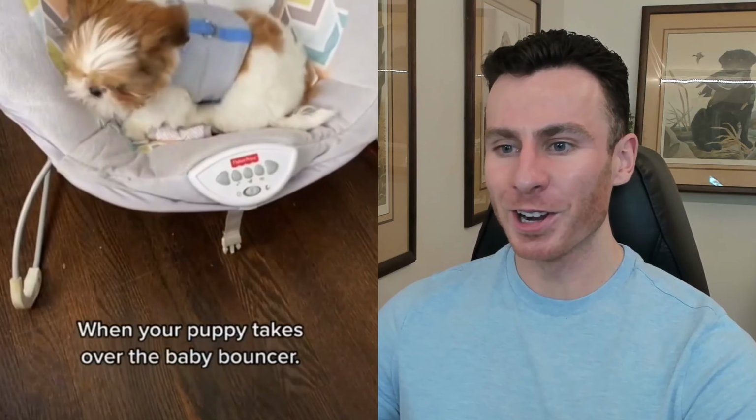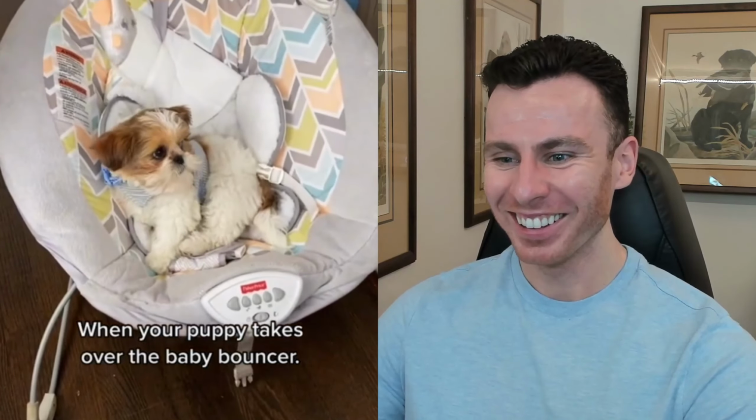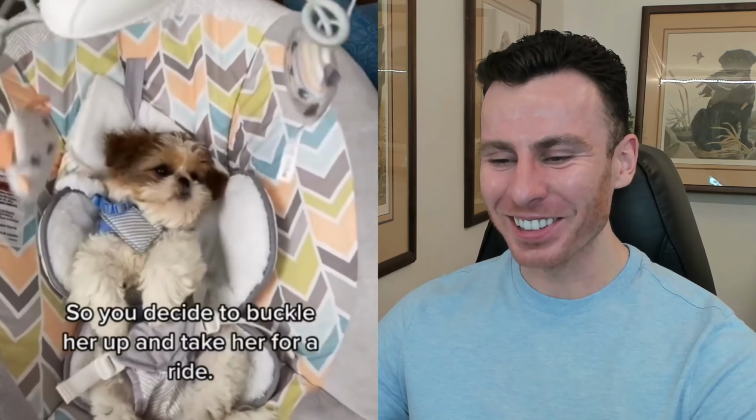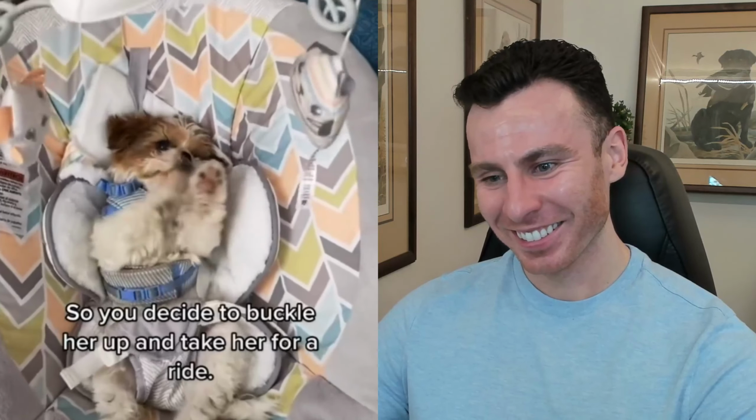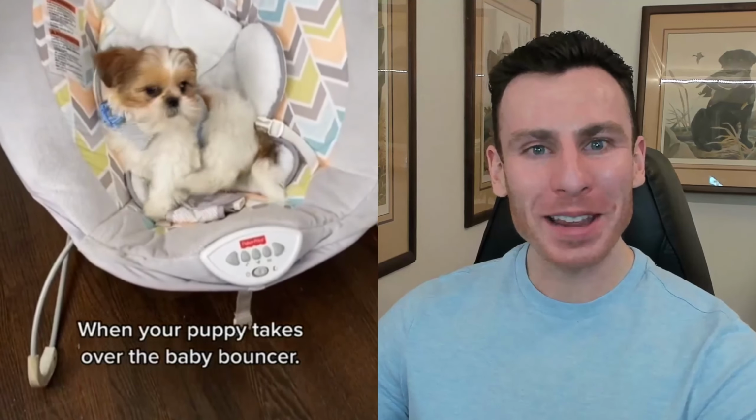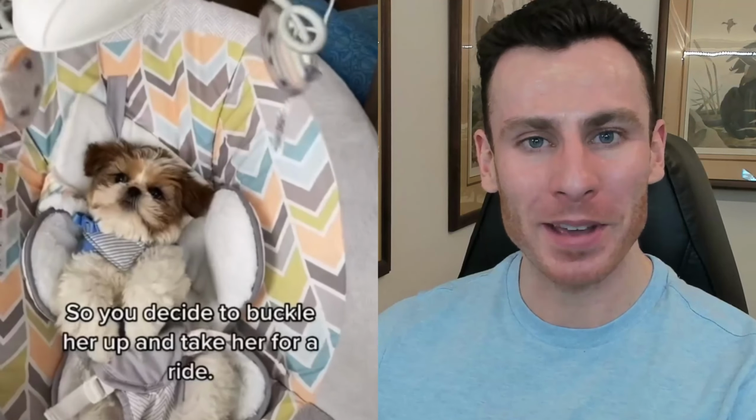When your puppy takes over the baby bouncer. So you decide to buckle her up and take her for a ride. Oh, look at the little feet. She says, Mom, I am a baby though. They're gonna have to get her own baby bouncer after this.